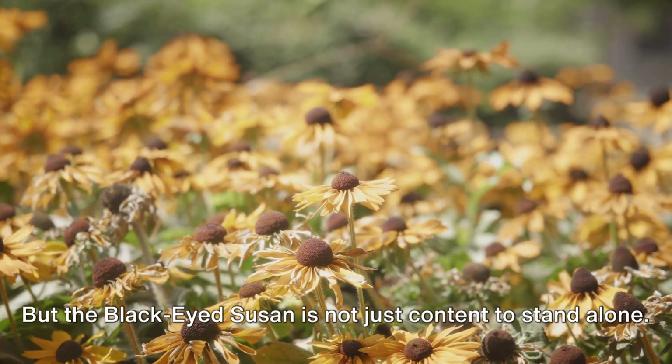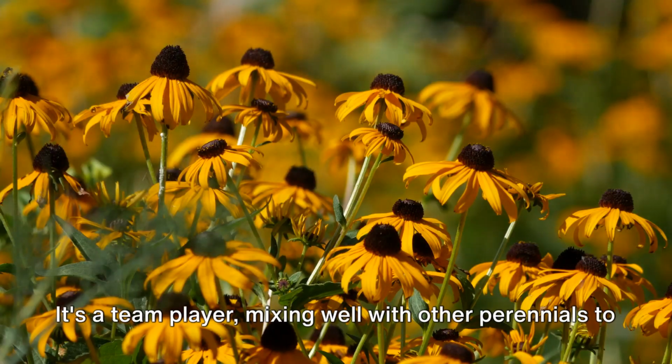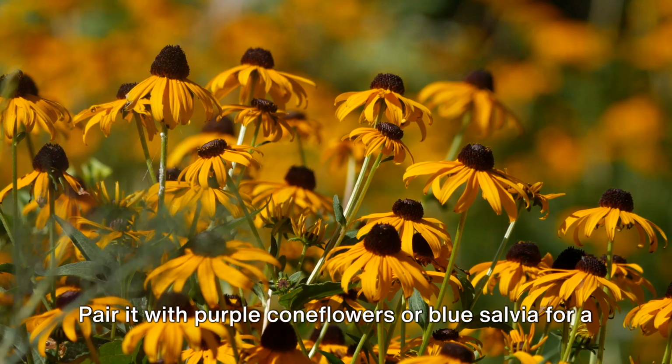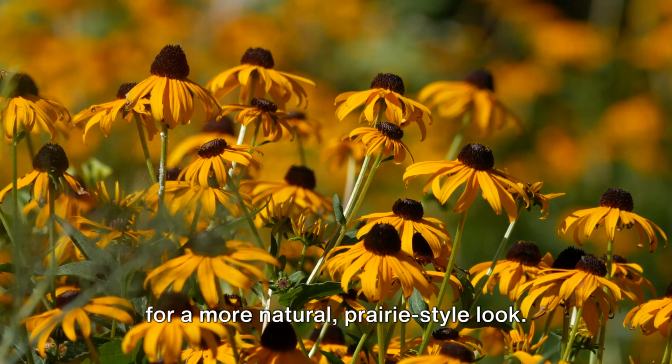But the black-eyed Susan is not just content to stand alone. It's a team player, mixing well with other perennials to create a stunning display of color and texture. Pair it with purple coneflowers or blue salvia for a striking contrast, or let it mingle with ornamental grasses for a more natural, prairie-style look.